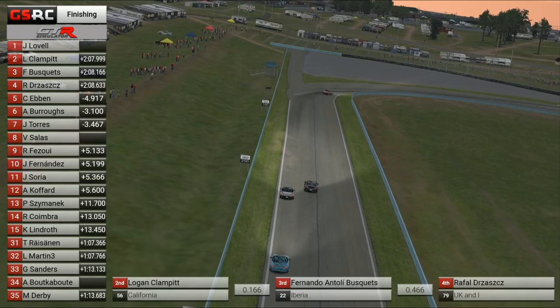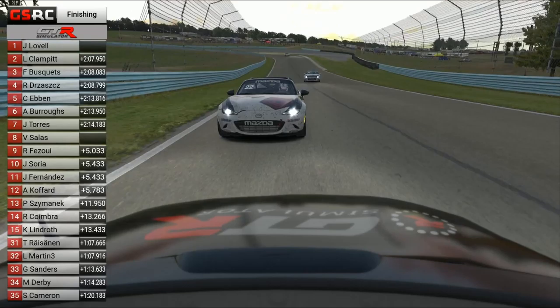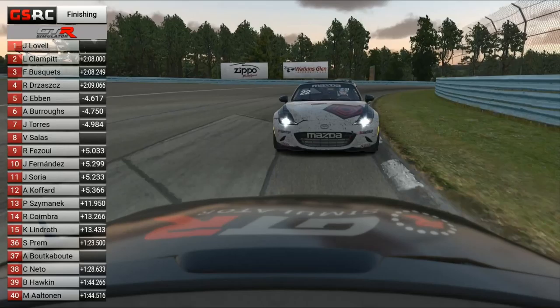We'll see. Clampett moves over in effort to defend. He wants the inside of that corner. Busquets all over. He almost touches him just a little bit going through the corner. They're coming through turn eight. They're going to be coming up through turn nine. We mentioned this is kind of a little bit of a blind apex coming through here. They nail it perfectly. They are still nose to tail.